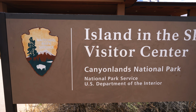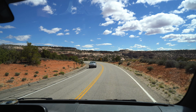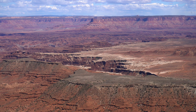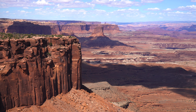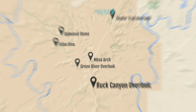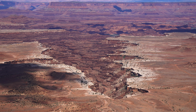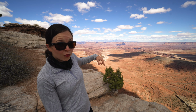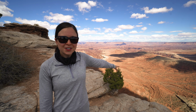And we're back. We just made a quick pit stop at the Buck Canyon Overlook, which is this really interesting looking canyon right behind me. Instead of having steep walls and being really deep like a lot of them are, it has more of a stair-step, crumbled, layered kind of look. It's very different. And one thing that we're really loving about this area and this overlook is that there are snowy mountains off in the distance. So you have the snowy mountains, then the red, dry desert, which is just such an interesting contrast.